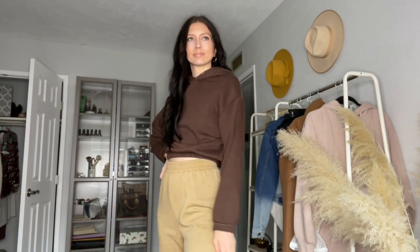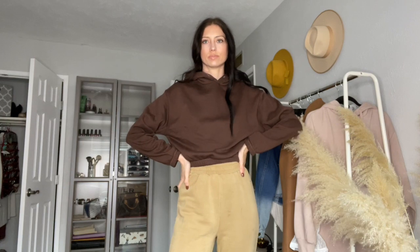So when I walked in, this is one of the first things I saw. It is a chocolate brown hoodie with like a waistband on the bottom. I got it in a size small. They run pretty big. I'm like obsessed.